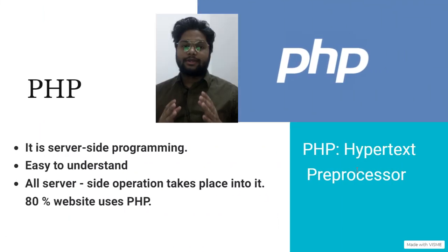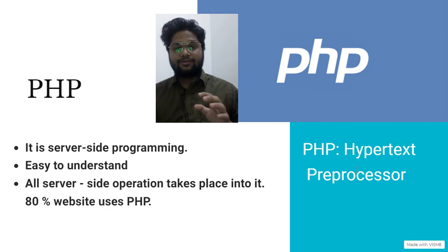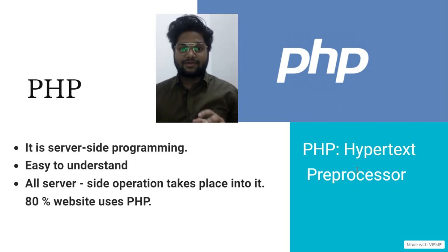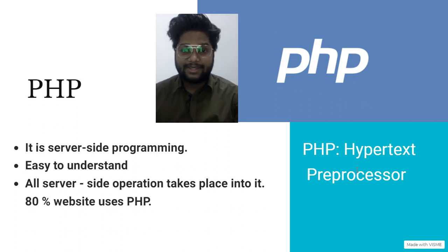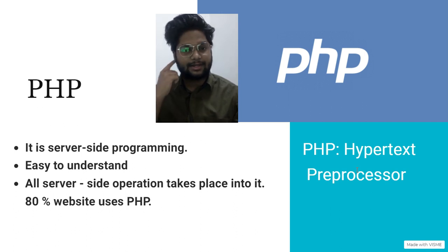Now PHP. PHP is PHP: Hypertext Preprocessor. It is the full form, and it is a server-side language. Now I have chosen this because a server-side language can really help you crack any website. Why? Because if you learn PHP, then you can know what server-side is, how a server-side is built, what the coding behind it is, how it connects to the database. You can know everything, and if you know everything, you can find a suitable method that can help you crack that code. It is easy to understand.